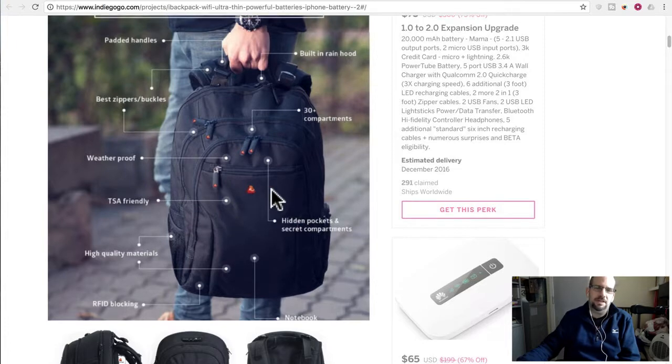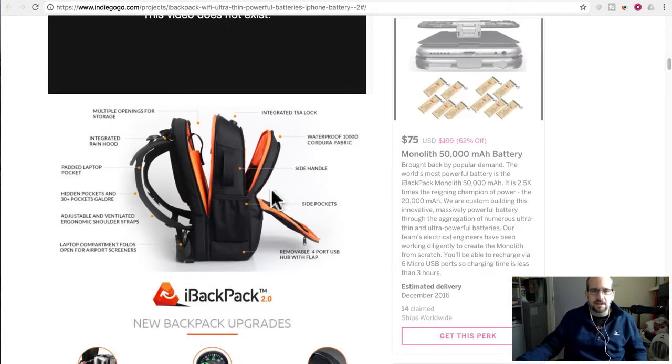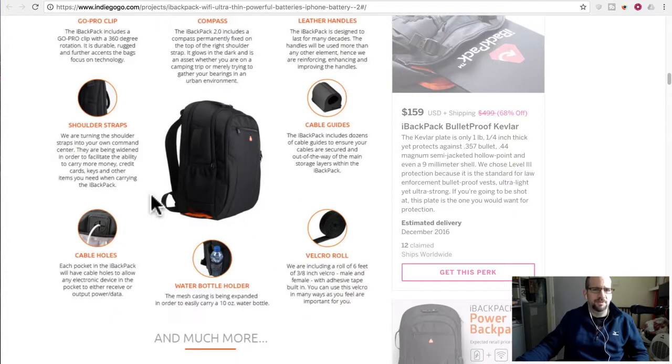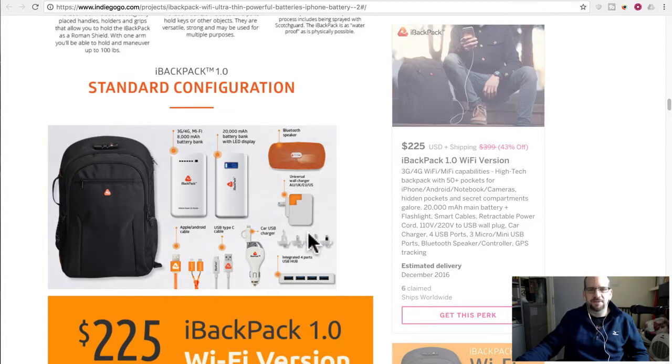So if it was just a backpack, okay, that could work. It's not that hard to make. But it's more than a backpack. It's a system of power distribution and communication. Apparently they upgraded this thing more than once. But this is the 2.0. And you can see it's got everything in there. I won't go through it all, but it's really the kitchen sink. It's not just a fully featured backpack, which would be fine. It's got all this stuff in it.